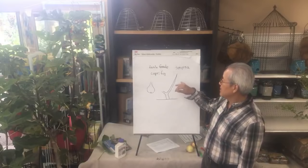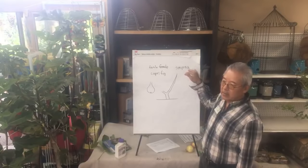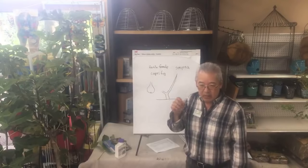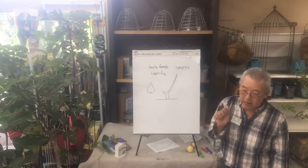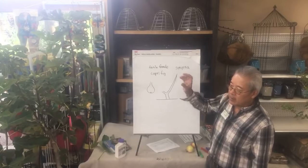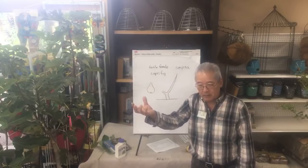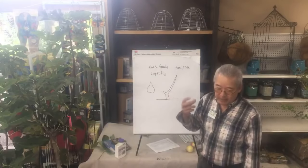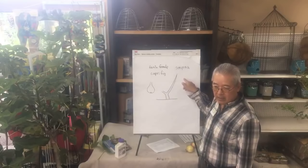The Smyrna figs need to be pollinated, but they can't support the wasps because there are no pollen-bearing structures that the wasp larvae actually feed on. So what they do is they take the figs off the trees with the wasps ready to fly out of them, and they put eight figs in a bucket underneath each Smyrna fig tree.